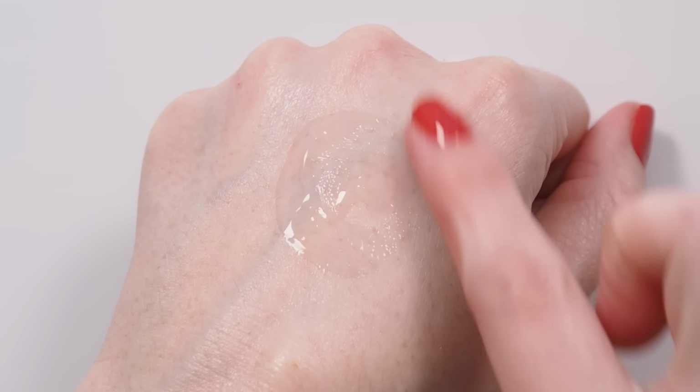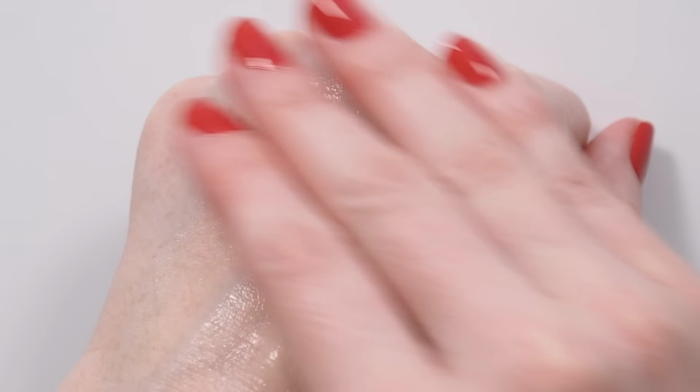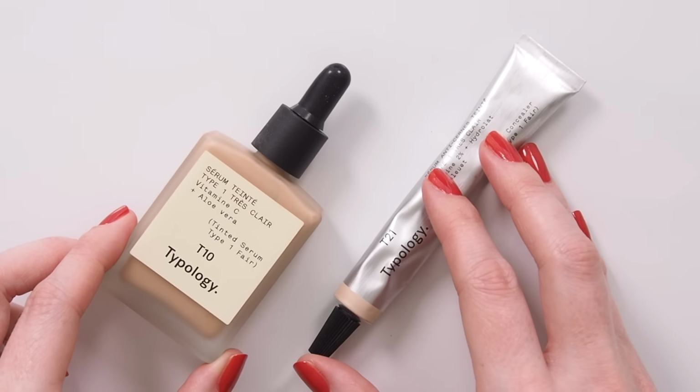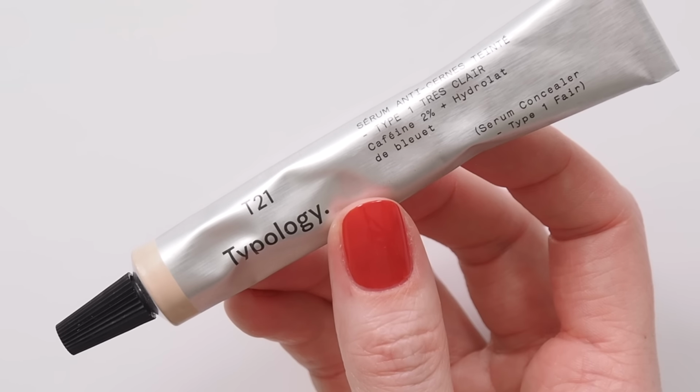The texture is thin and watery, definitely that drink of water for your skin, refreshing feel, and it sinks in quickly. To make sure there weren't any colour matching hurdles, the Typology tinted serum I love and their tinted concealer formulas don't appear in the calendar, but some great universal members of the base family do.